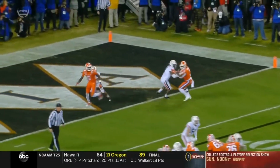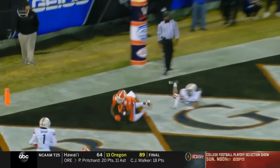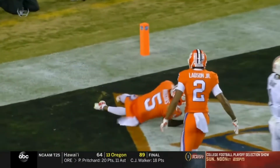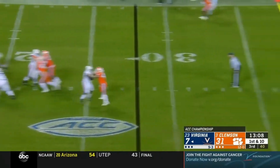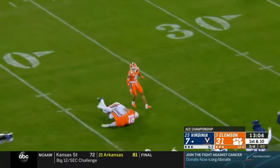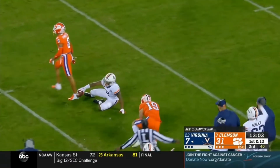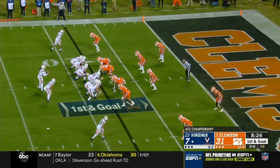One-on-one with T. Higgins, and he has good position, good coverage, but you just give T. Higgins a chance, and he's going to make the play. Heskin Smith. A little adversity, a little chaos, a lot of criticism as an NFL starting quarterback. A jump ball that is won by Hasis Dubois.